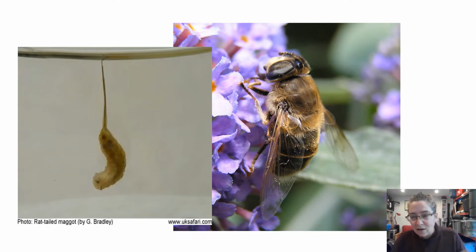And then, after a quick period of pupation, where it nearly completely reorganizes its body tissues, the adult form emerges. The example in this case of the adult is a beautiful hoverfly, Eristalis. The rat-tailed maggots belong to the Eristalines, these hoverflies. And these adults are arguably some of the most important pollinators in the UK.